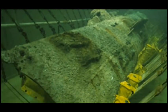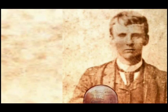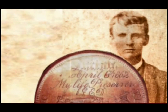The organization named Friends of the Hunley carefully recover the submarine from under the water. The remains of the crew are found inside the sub, including the remains of Lieutenant George Dixon. His inscribed gold coin is found with his remains.